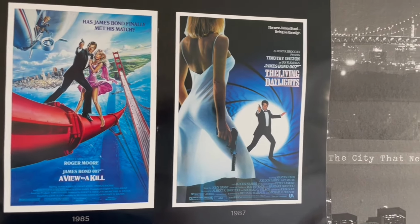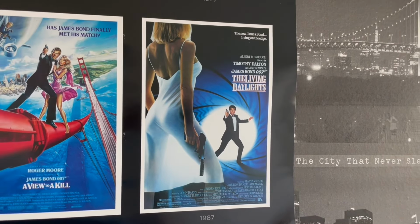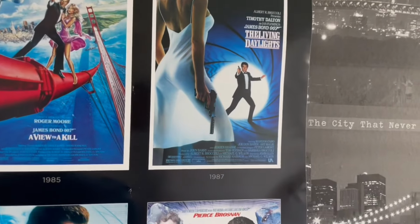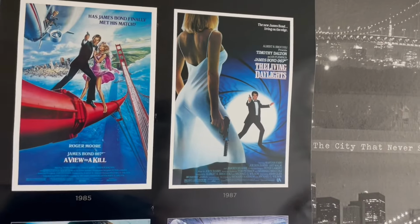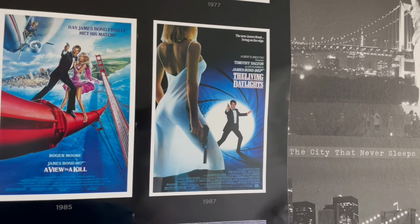In number 23, following on with the same character, is The Living Daylights. Again, a bit minimalistic, but slightly better now. We're getting another person in there, of course, the Bond girl who plays the cello in The Living Daylights, 1987. Good shot of Timothy Dalton there, to be fair, but again, we do need a little bit more information.